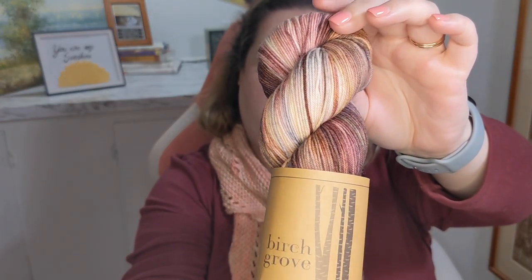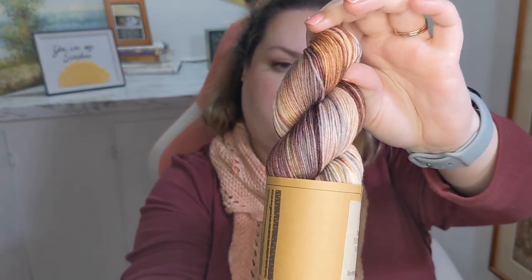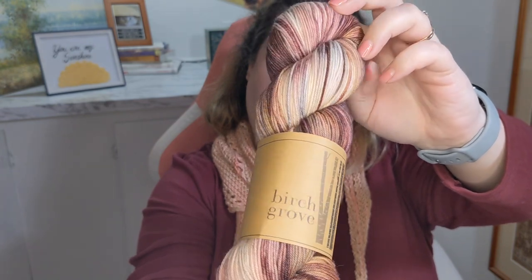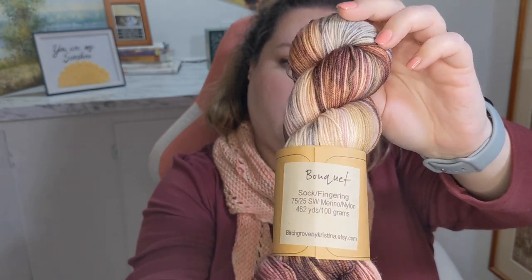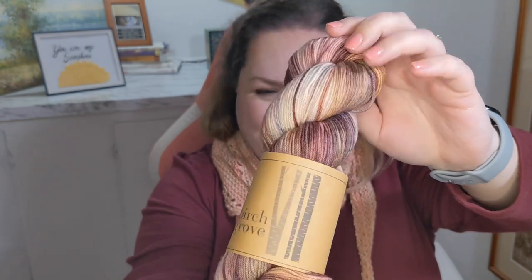This skein, I had seen it more than once on Instagram. And I told myself no. I said I didn't need it. But then it came back in stock and I found a $50 gift card and I said, ha ha, and I bought it. I am in love. Like I couldn't get this out of my brain.